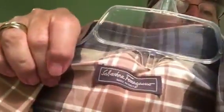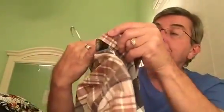Another good brand. A little more money on this one, but this was Salvatore Ferragamo. Is another shirt that I think will sell for good money. It's an XL shirt, plaid, cotton, Salvatore Ferragamo, made in Italy. This was $6.